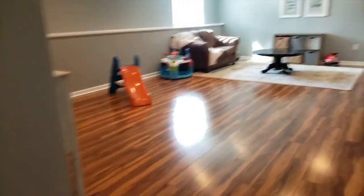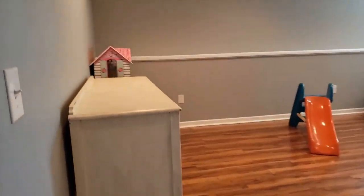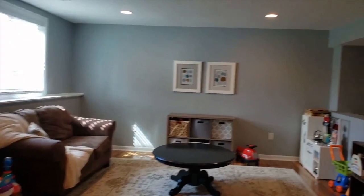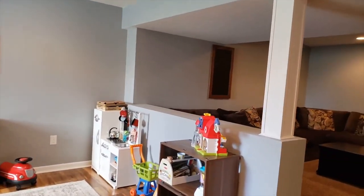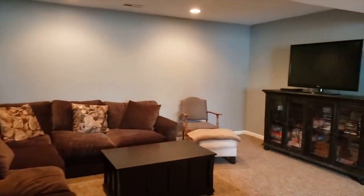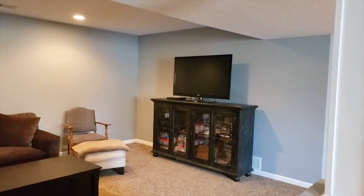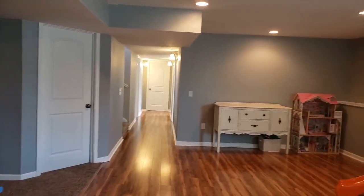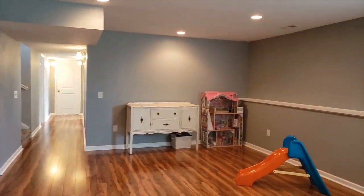And then let's go to the basement. The basement is finished. It's got a lot of family space. So what we'll see here is just a real fun kind of a rec game area, toy play area. We also have a very spacious family room down here. Room for an oversized couch, as you can see. Here's another view of the play area.